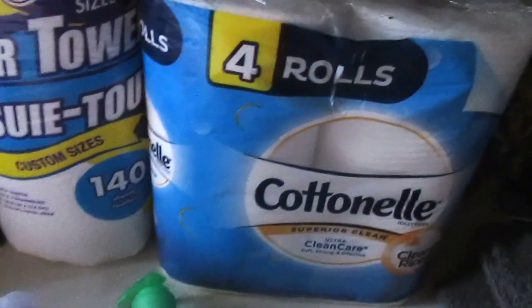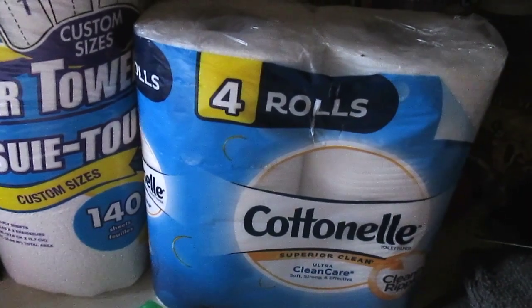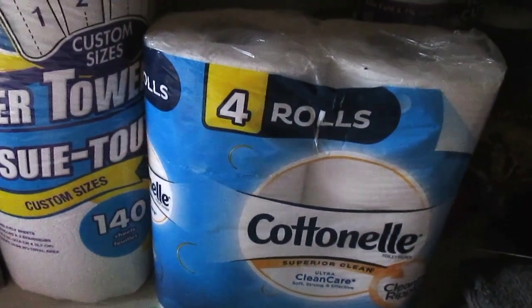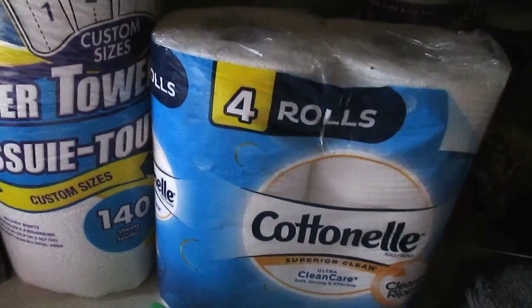Today I wanted to share with you guys, they had Cotton Nail 4-row toilet paper. I just got one of these and I got two of the Home Store, but I don't have that shown here. But I just wanted to share with you guys the Cotton Nail.